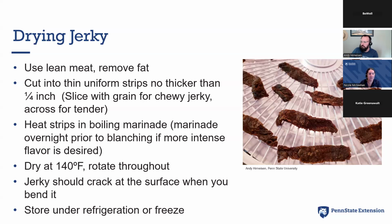Then we would put those strips in the dehydrator and dry at 140 degrees Fahrenheit, rotating the trays throughout if necessary. You'll know that your jerky's done if it cracks at the surface when you bend it. And for longer storage, you can store them under refrigeration or freeze them.